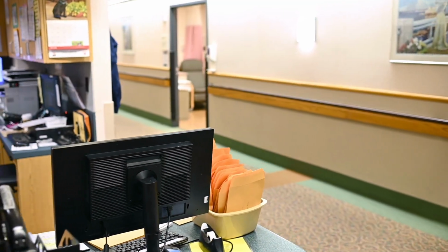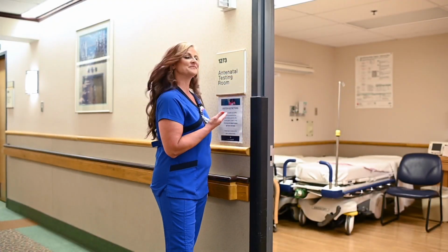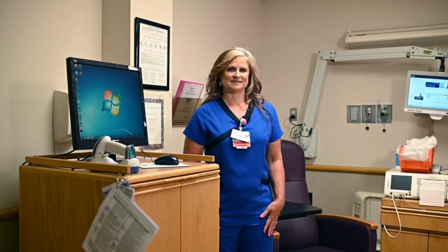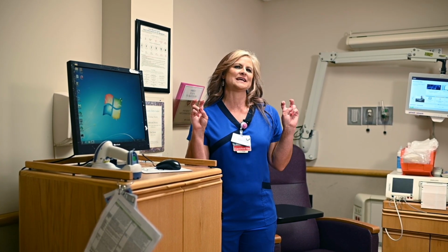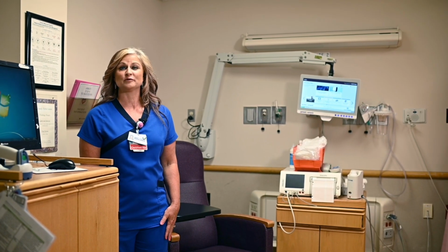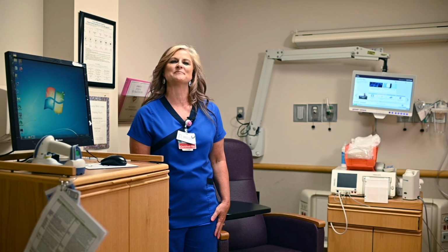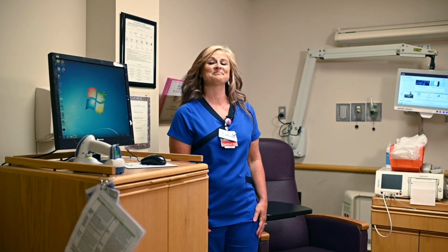As we round the corner of our labor and delivery nurses station, we come upon our antenatal testing room. This is our antenatal testing room. Antenatal is a fancy word meaning before birth. Your doctor may send you over here for some testing, lab work, procedures, non-stress tests, or even a sonogram, and this is the room in which you will come.